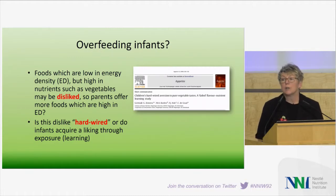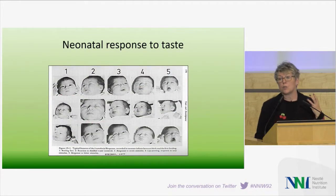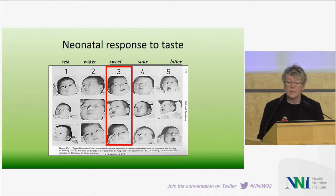So can children acquire a liking for something that's bitter? Let me just show you, first of all, what children do when they're given a sweet taste or a bitter taste. This is a study by Jakob Steiner from the 1970s, and these are facial expressions to a sweet taste. So this is sucrose in solution.